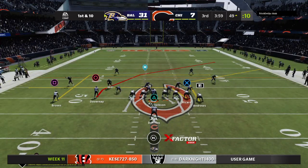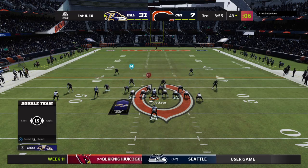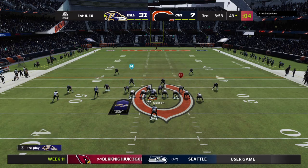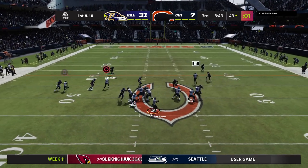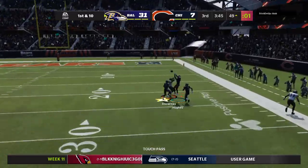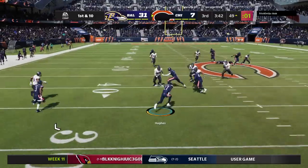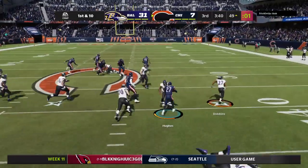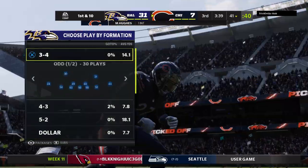So first and 10, and if they score on this drive, might have to start digging in our second half blowout material. And now Jackson will look to throw it. And this is going to be intercepted. Picked off by Mike Hughes. And the Bears are going to take over at their own 41.